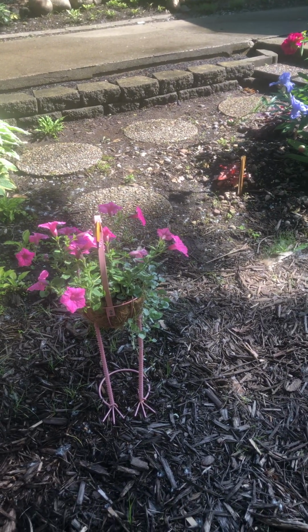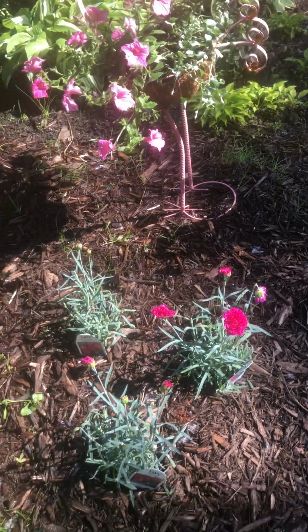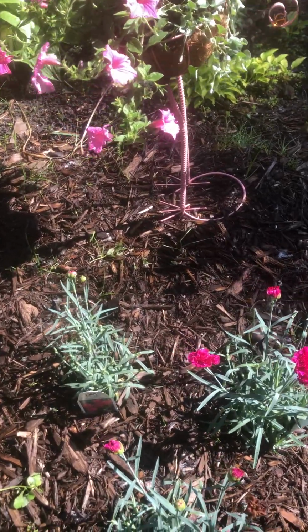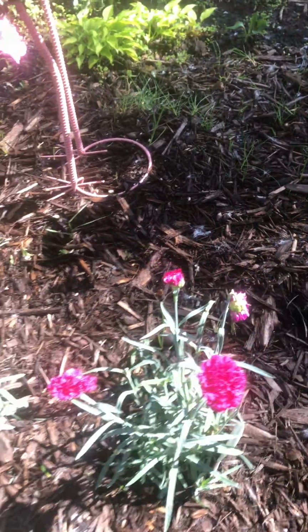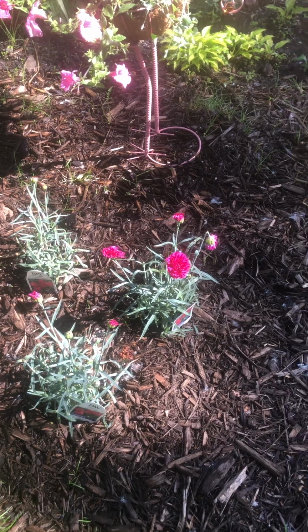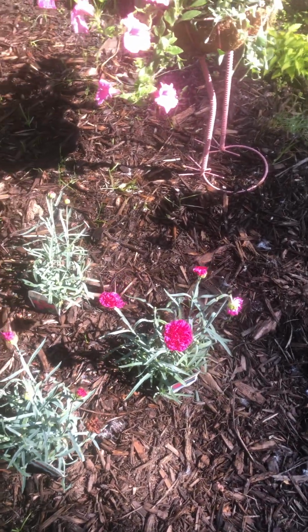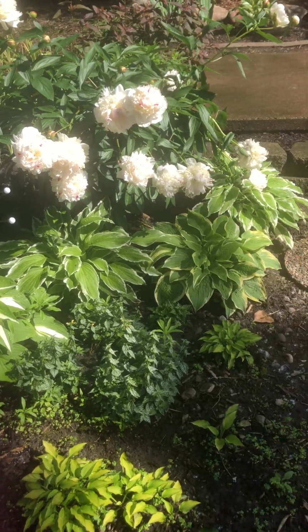Got a couple little flamingos. Some more dianthus. These ones are Funky Fuchsia, and those are from Proven Winners. I picked those up at Menards or something like that a couple weeks ago. A few more hostas.